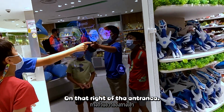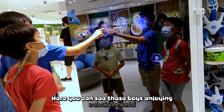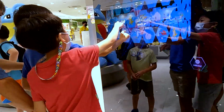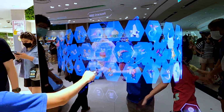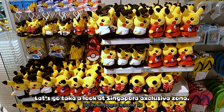On the right of the entrance, you can also see a big touch screen, and here you can find out about Pokemon. You can enjoy finding out fun facts about Pokemon. Let's go take a look at the Singapore exclusive zones.